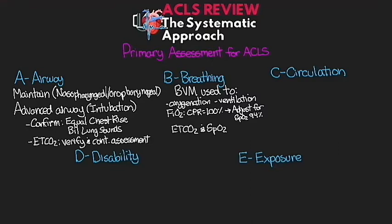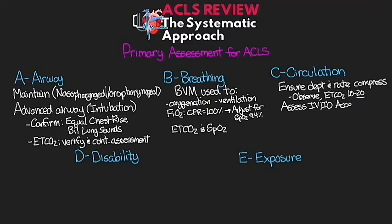Now, moving on to our patient's circulation, this is where you're really going to want to ensure that you have the proper depth and rate of compressions. And this is both through observation as well as watching our end-tidal CO2, where we want to have at least 10 to 20 millimeters of mercury, but more likely closer to or greater than 20. Now, first and foremost at this point, you want to assess whether you have IV/IO access. And if it's not present or it's not functional, then immediately get access. Trust me, the last thing you want is to not have functional access when one of these situations happens.